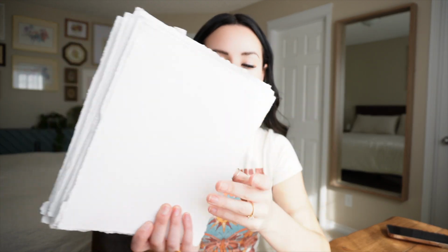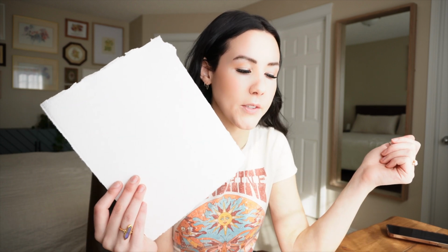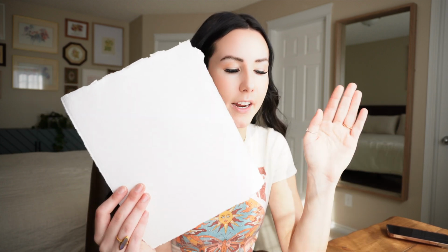So I just finished cutting all of the paper and I now have 12 sheets of 8x10 paper. They aren't an exact 8x10 just because of the deckled edges. Every sheet is a little bit different and honestly my measuring skills aren't the best. But I now have 12 pieces of paper to work with for an upcoming project, which I will share with you guys very soon. I'm really looking forward to that. And then I also got all of these scraps from ripping the paper. So I'll use these for bookmarks or something. I like to keep these around.